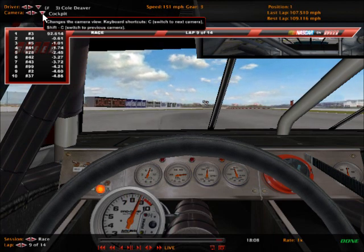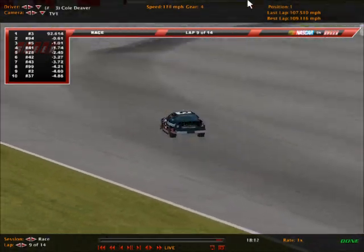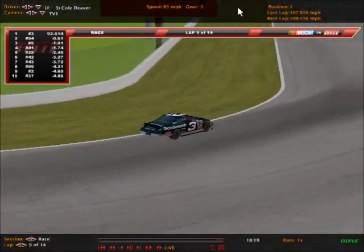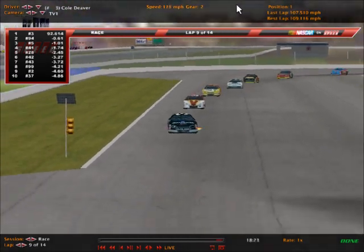So to give you an idea, you lose 100 miles an hour going into turn number 1 just by the hard braking. But you have to make it through the turn, though, in some way or another.